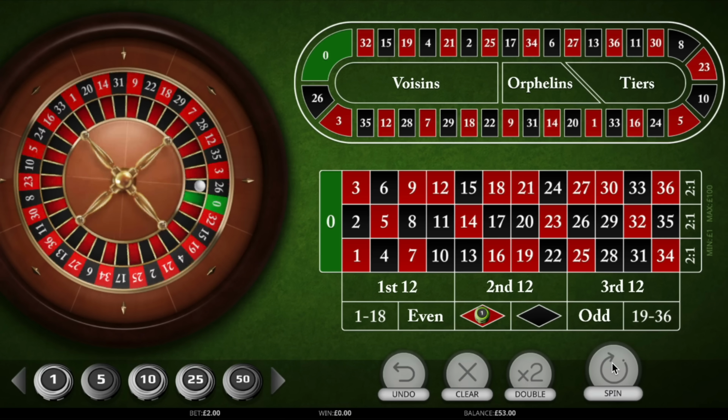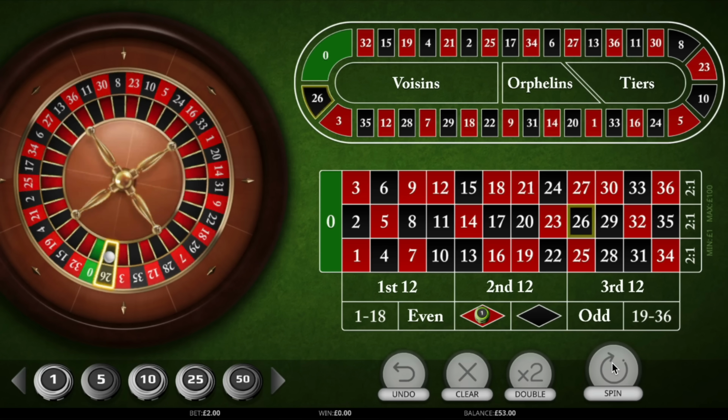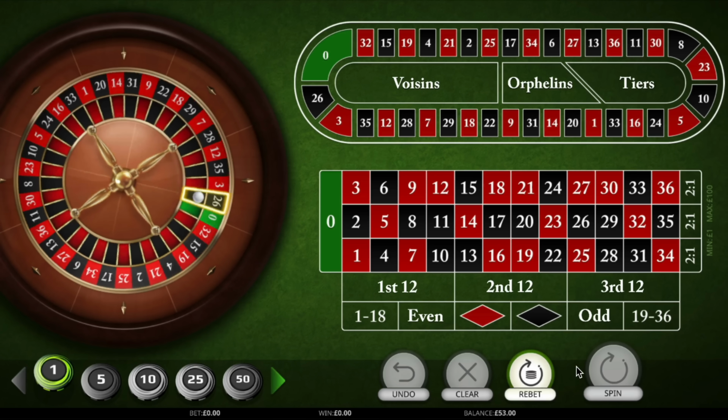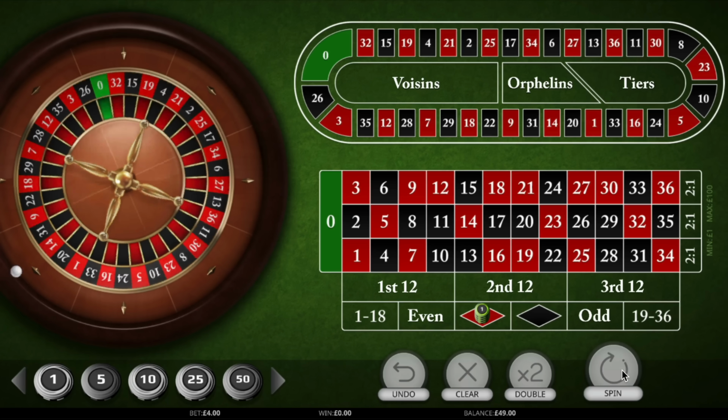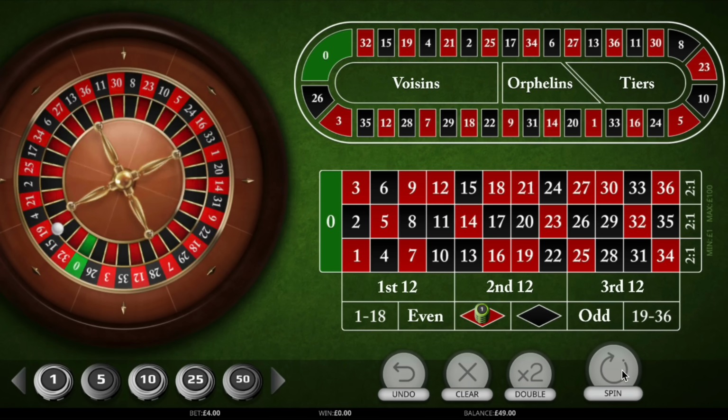Your balance determines how many doublings you can afford to do. If your minimum bet is £1, like what I'm doing, with a £50 deposit like I did, you can afford about 5 consecutive doublings, and after that, you've basically lost all your deposit.